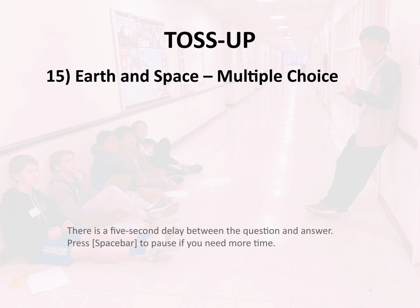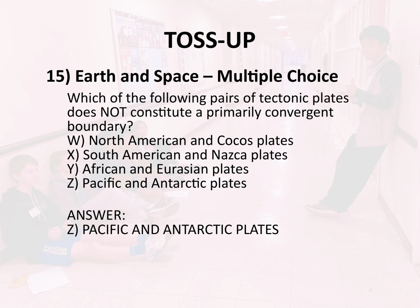Toss-up 15. Earth and space, multiple choice. Which of the following pairs of tectonic plates does not constitute a primarily convergent boundary? W. North American and Cocos plates. X. South American and Nazca plates. Y. African and Eurasian plates. Z. Pacific and Antarctic plates. Answer. Z. Pacific and Antarctic plates.